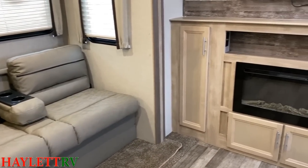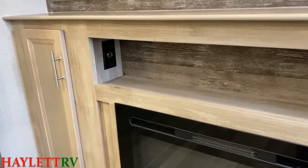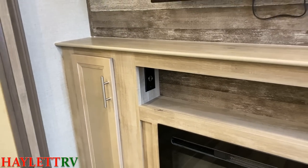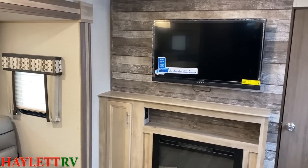Now, if you need a place to charge devices, they make these little inverters, by the way, that can plug into that cigarette lighter outlet style thing right there. So that if you do want to spend a little bit of time off grid, you could actually use that to power the TV or a couple other things like a fan in here.